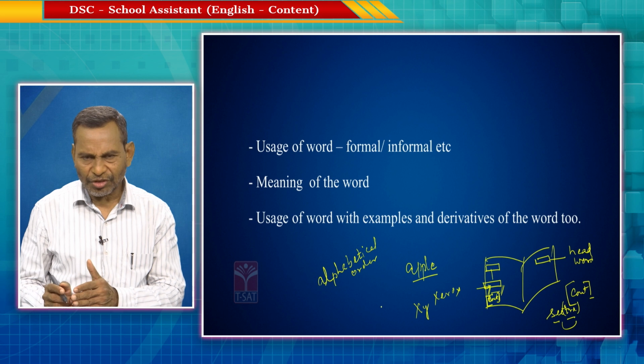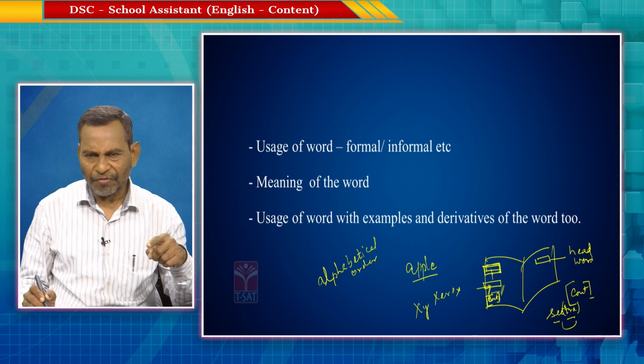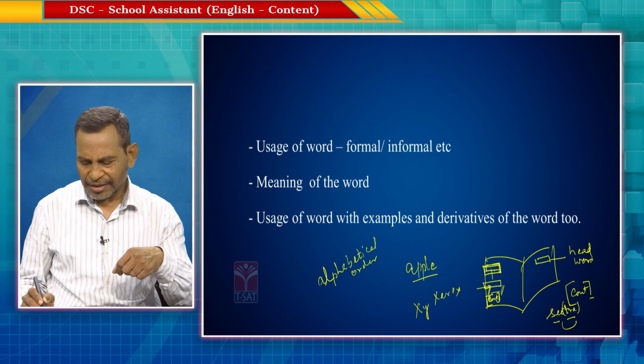But when it comes to actually locating the word, we have to look for this. Say this is the head word. On the cover page, at the top, you will find the first 3 letters of the word identified. Then from there we will look down and try to identify the exact word that we are going to locate here somewhere. This is the actual word we are looking for, and this is the head word.